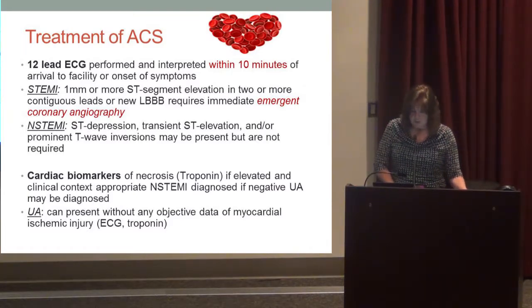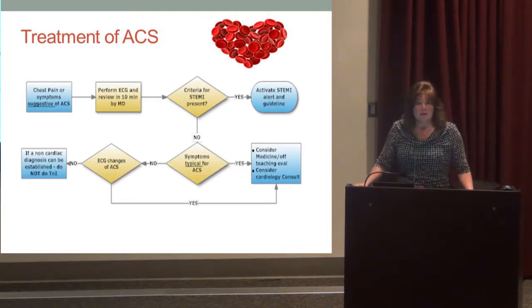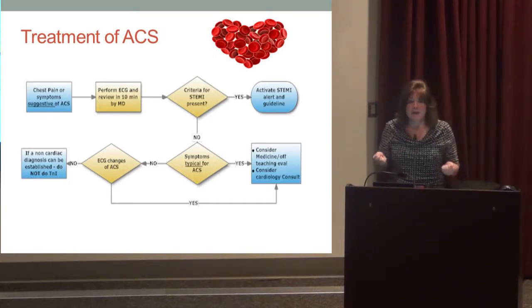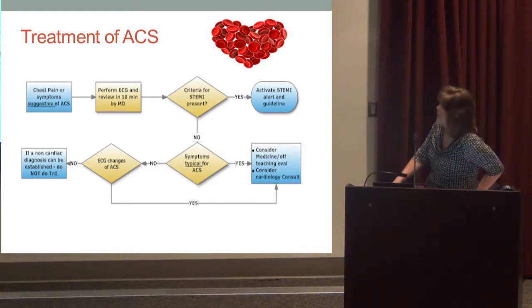Okay, so this is just our algorithm, right? If the patient has chest pain, we've got to get that EKG within 10 minutes. And also, here's the thing, not only, and we're good at this, getting the EKG, it has to actually be read by a physician within 10 minutes. So you've got to be running around with that EKG in your hands, finding somebody to actually read it. That's what the goal is, and that's what the criteria is, okay? So not only done, but read within 10 minutes of chest pain onset.